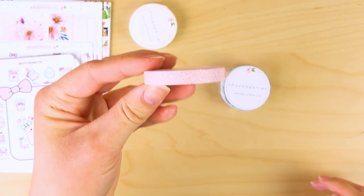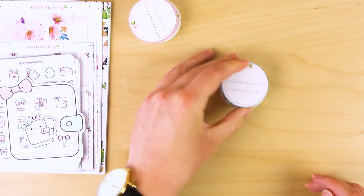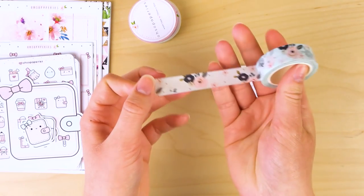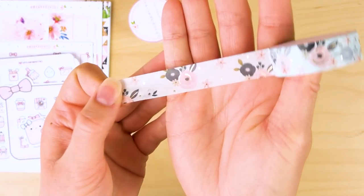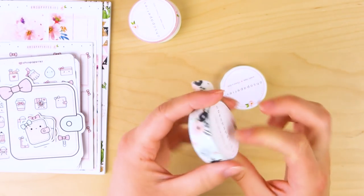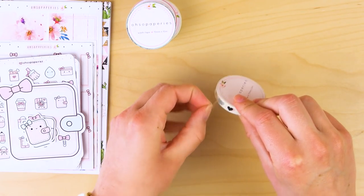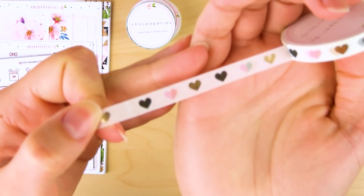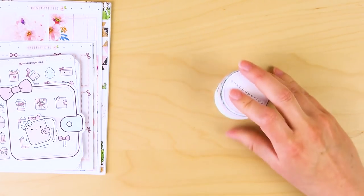This one is so simple, I don't really have to roll it out, but it's a light pink one with gold foil dots. And this one is a floral one. And she also draws everything herself, which I always admire with, you know, shops. Really pretty. This is on a light blue background, which is nice. And I also got this one, which is a skinny one with different colored hearts, and some of them are even two-toned. Do you see that with the pink and the mint? Yeah, I love these so much.